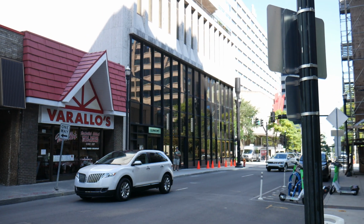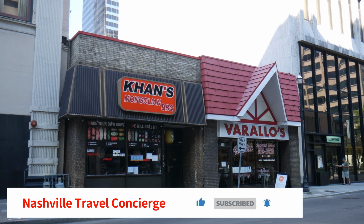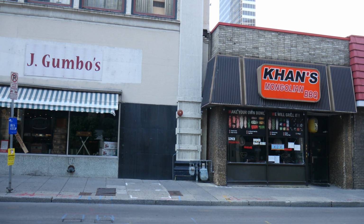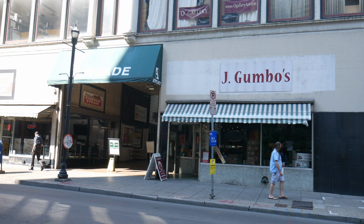Crossing 4th Avenue in Nashville, you see Vario's there. This is the oldest restaurant in the city, opening in 1907. It's right next to Khan's Mongolian Barbecue, which is very good. And then we have J. Gumbo's, and then we have the entrance into the arcade.